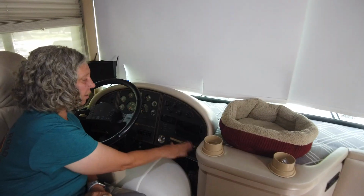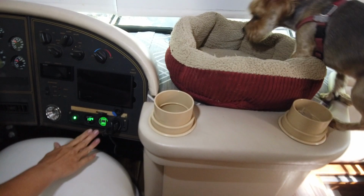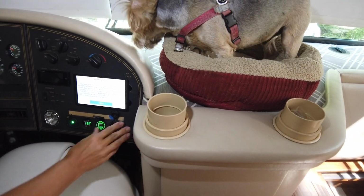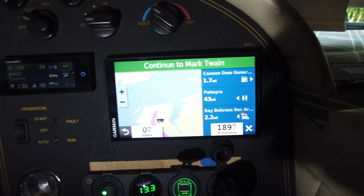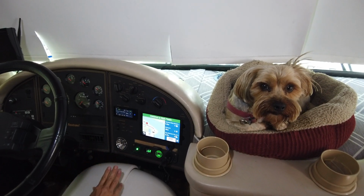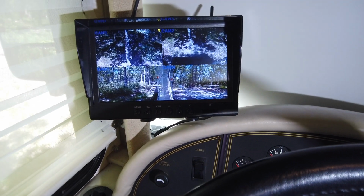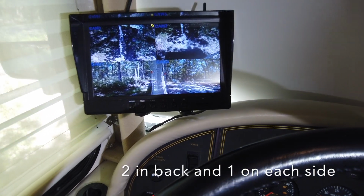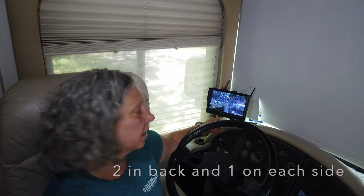So down here we took out the stock radio because it didn't work, and we put in some USBs, kept one of the cigarette lighter plugs, and added navigation. We also added Sirius XM here. Over on this side we put in Wi-Fi cameras, so we didn't have to run any wires. The cameras are on the back of the motorhome and they connect to this display.